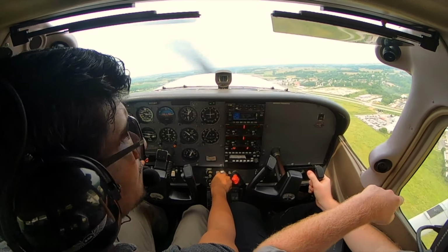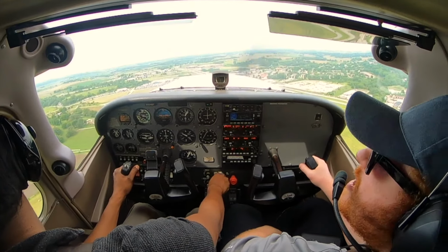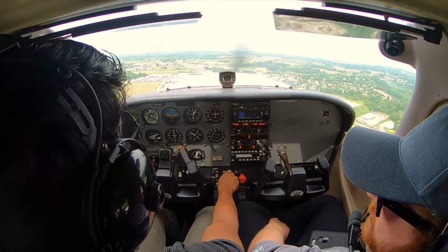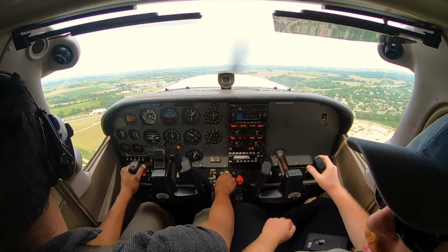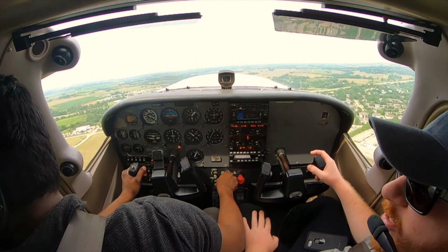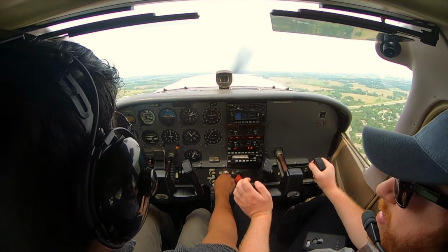So you see right here? See the runway? Not really. Okay. What you want to do is try to stay over the runway. So if you're looking, look behind you now. Where's the runway? A little bit. Look to your other side, it's to the right, right?